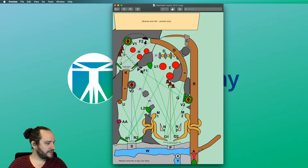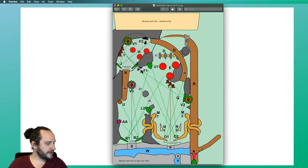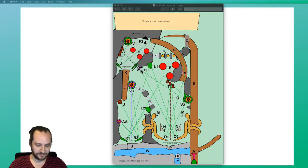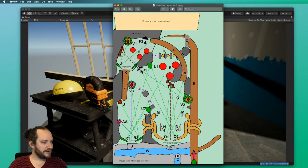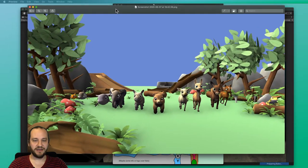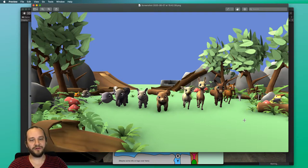Where did I put it? It's a nice little bit of how some of the hatchlings we're working on. They are called hatchlings, the little creatures. Here it is. This is a testing scene. The lighting is not very well done yet.